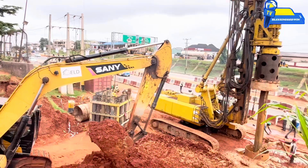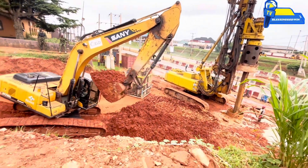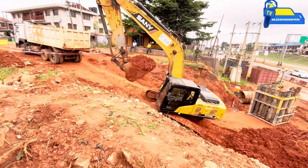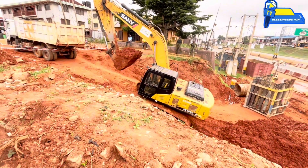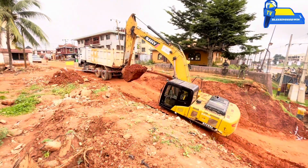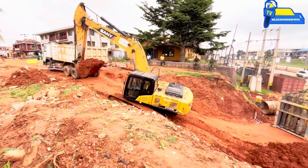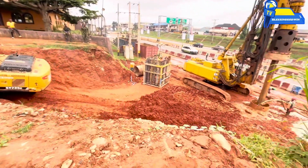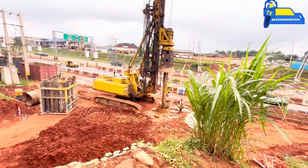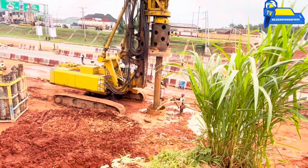And if you look at the surrounding, you would notice that we are at the Enugu-Onitsha Expressway. So looking at what is happening here right now, this road you are seeing here leads to Amenyi. Yes, so the road is going to link from this side, which is the Amenyi axis, and it is going to cross over to the other side of the road, which links to Ifite.